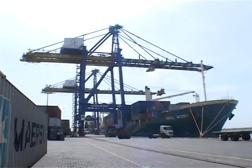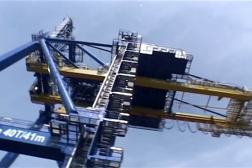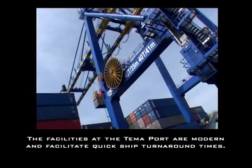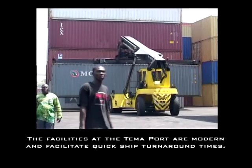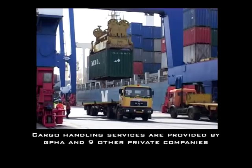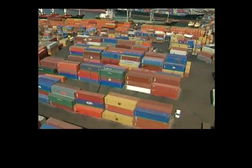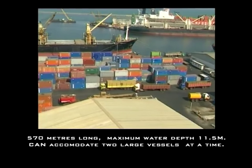Then the real action begins. With modern facilities that include ship-to-shore gantry cranes, rubber tire gantries, forklifts and reach stackers, Ghana Ports and Harbours Authority and other private companies provide efficient stevedoring services. They take the cargo from the quayside to the sheds and container terminals, which have been redesigned to maximize storage capacity, speed, and efficiency.